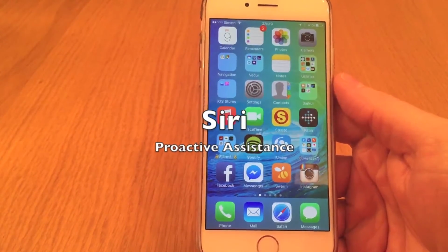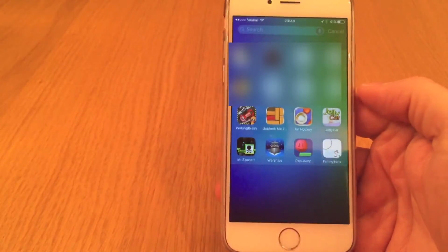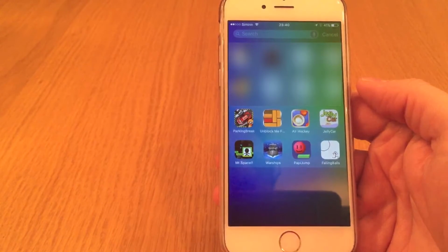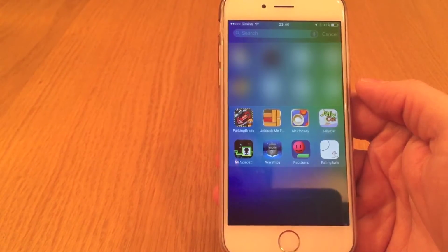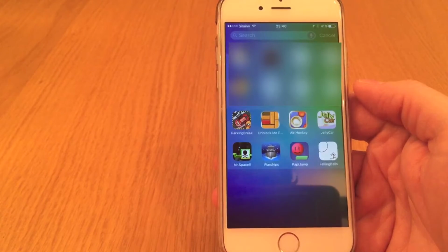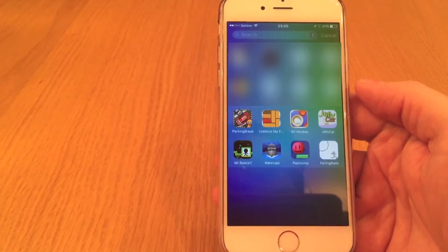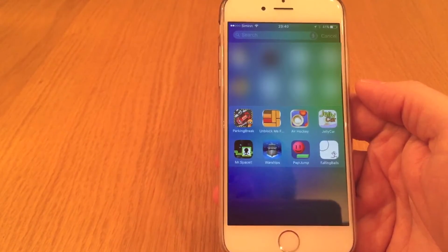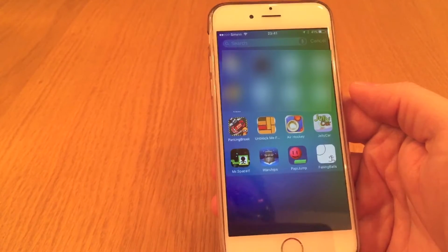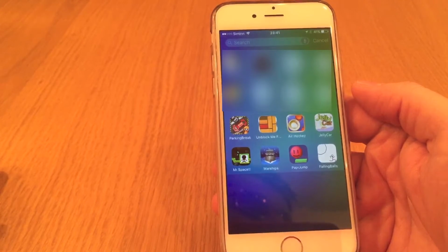Siri has become more proactive. So if you swipe to the left, you will get to the proactive part of Siri. And this part does not seem to work entirely right now. It's supposed to show you suggestions of action depending on both location and time of day. For example, if you plug in your headphones for a morning jog, it will open Now Playing in the Music app. If you're waking up in the morning, it will show you where to buy coffee, for instance.